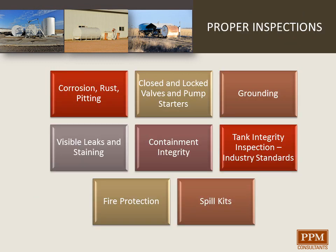When you're doing inspections, you'll be looking for corrosion, rust, pitting, making sure your valves and stars are closed and locked, proper grounds are there, any visible leaks or staining, and that your secondary containment is set and has not been compromised with a crack or knocked down, if you will. There are requirements in certain cases for tank integrity, and we'll talk about those in a moment. And then, of course, you'll be prepared in the unfortunate event that you might have a spill or a fire. Make sure you have your fire extinguishers, spill kits, your people are trained on how to use those, and you're ready to go.